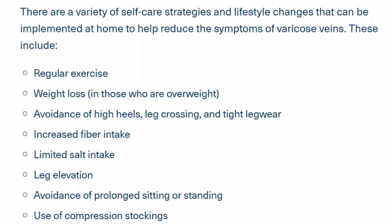Your doctor can recommend an appropriate activity level for you. You should watch your weight and your diet. Shedding excess pounds takes unnecessary pressure off your veins. What you eat can help: follow a low salt diet to prevent swelling caused by water retention. Watch what you wear. Avoid high heels. Low-heeled shoes work calf muscles more, which is better for your veins.